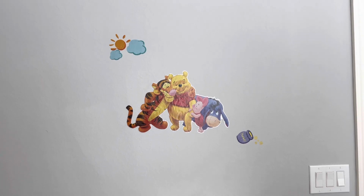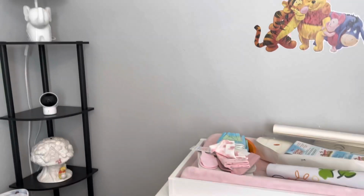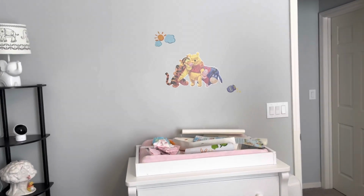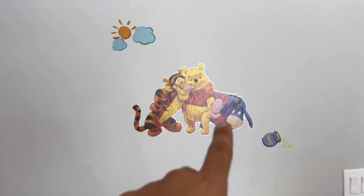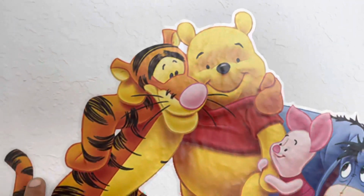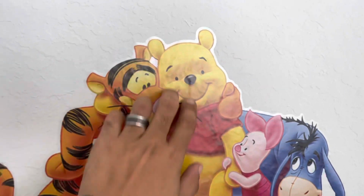One more, right there. And there is the last one, right above the changing table. Now, don't think that these are bubbles. You'll see the creases. It's because our wall is textured. So that's the only thing that makes it look like it's bubbled.